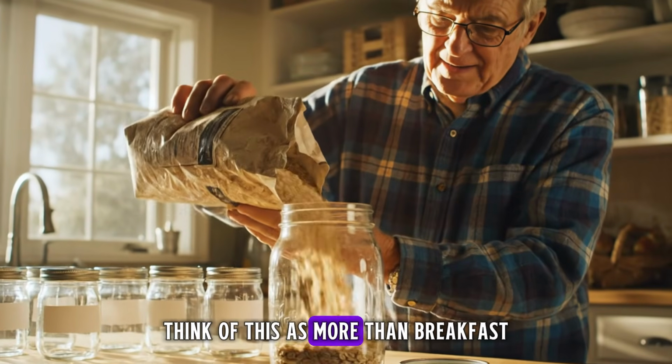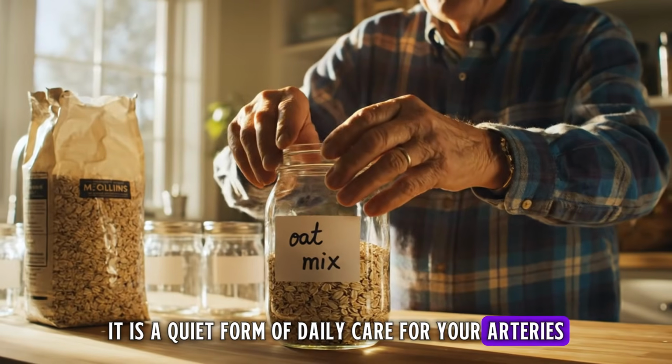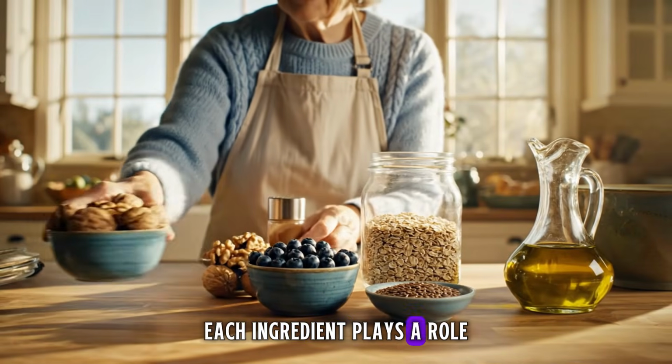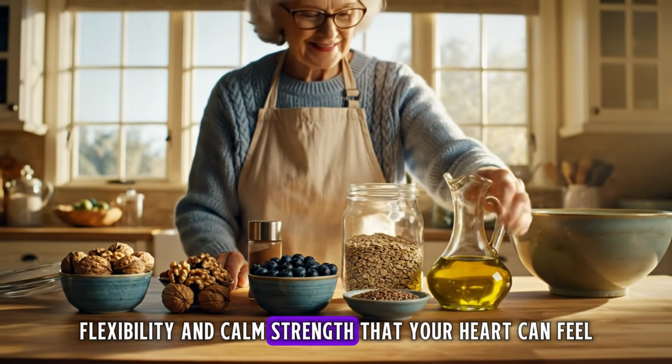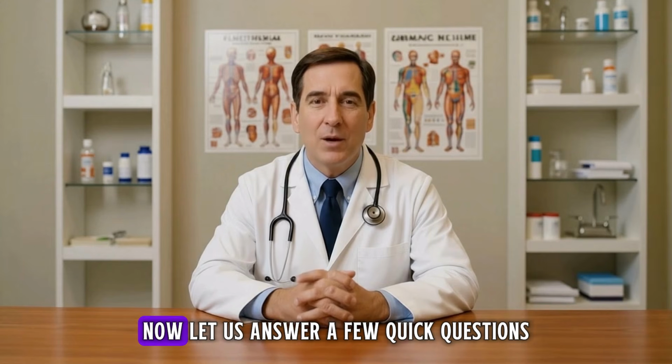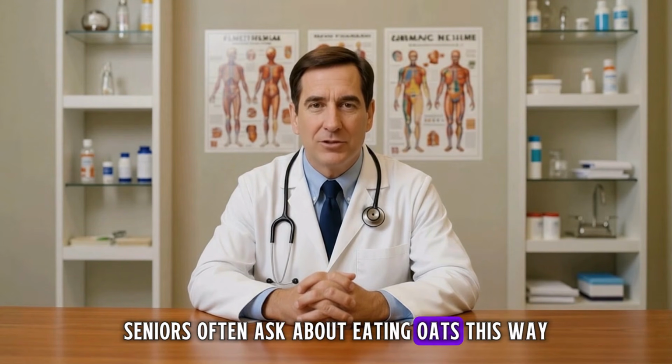Think of this as more than breakfast. It is a quiet form of daily care for your arteries. Each ingredient plays a role, and together they create balance, flexibility, and calm strength that your heart can feel. Now, let us answer a few quick questions seniors often ask about eating oats this way.